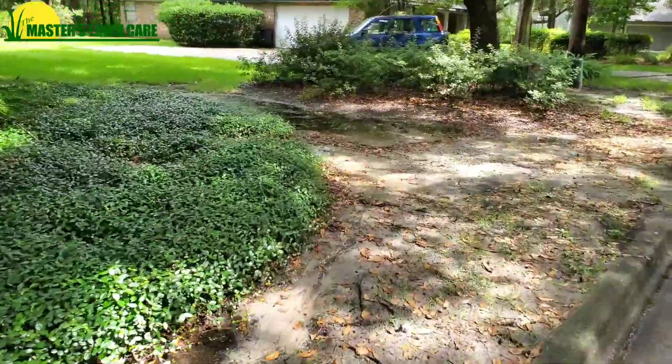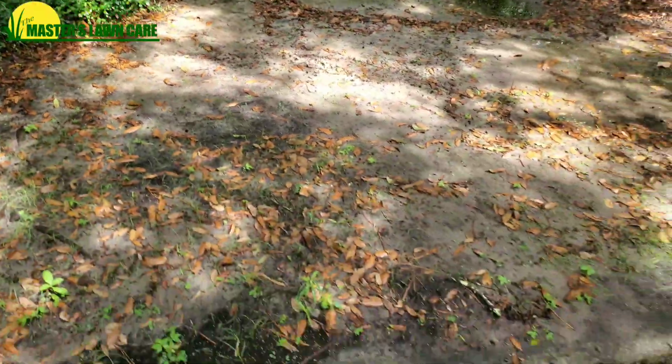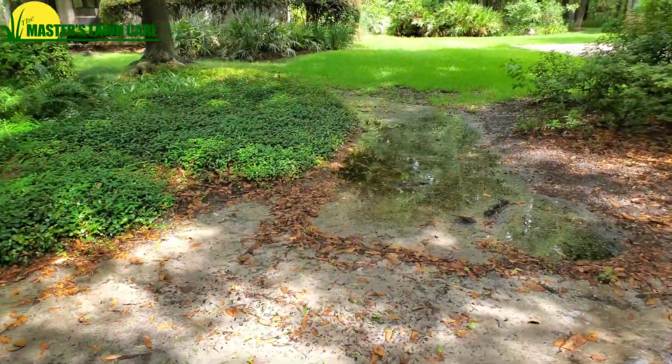Same thing could be done over here, catching that water in a catch basin and taking it out right here to the front curb and running it out so it doesn't just sit there on the lawn.